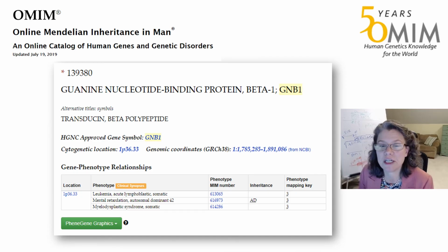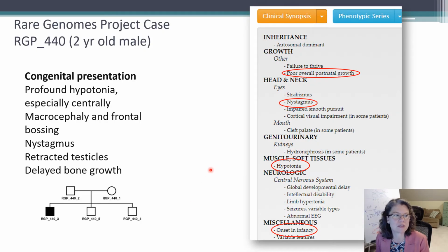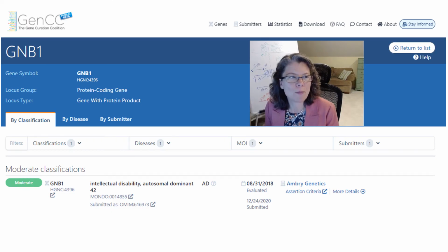If you look up the gene in OMIM, it is associated with mental retardation, and if you look at the clinical synopsis in OMIM, you'll see there is overlap between some of the clinical features and our patient. That said, hypotonia, nystagmus, postnatal growth, these aren't highly specific phenotypes, so you might want to dig a little bit more.